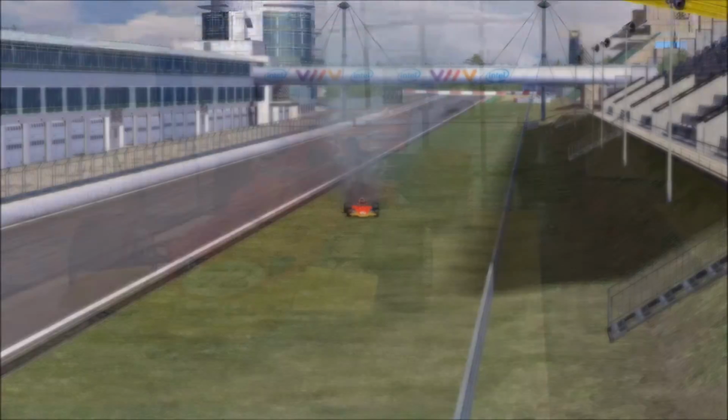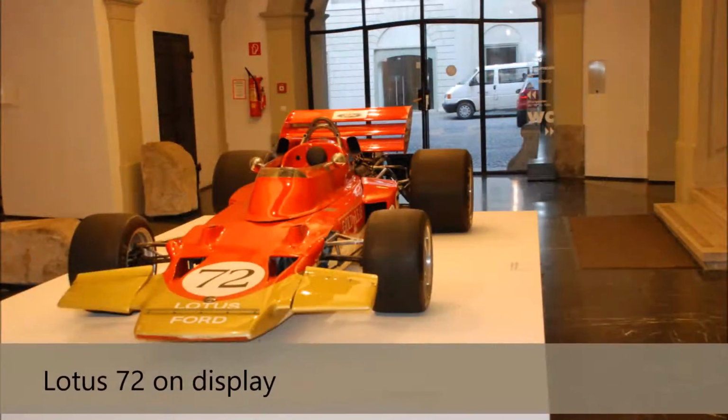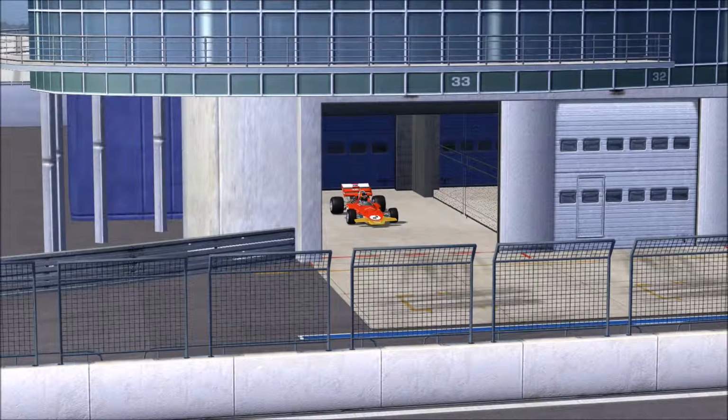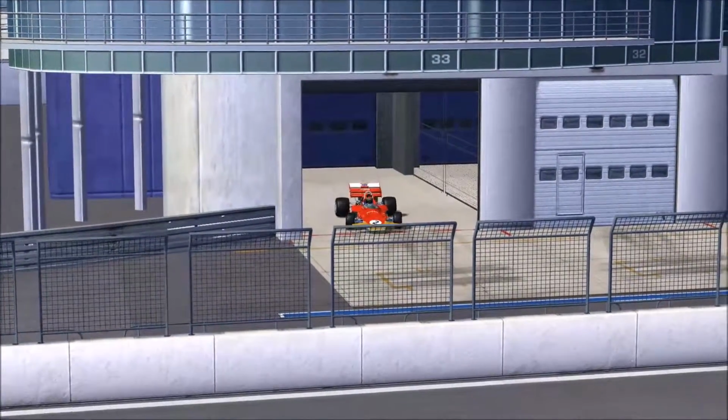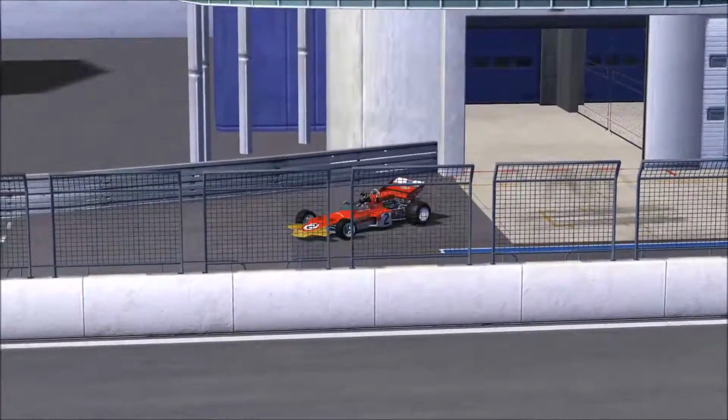beautiful this thing is. This is a museum piece, just a quick shot of that, and again the color scheme on these mods is perfect. So we're going to have another quick go at this because I want to try and at least get round a lap without catching fire.